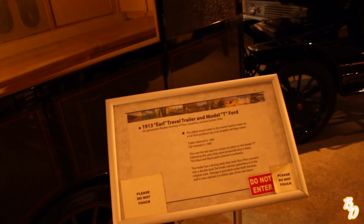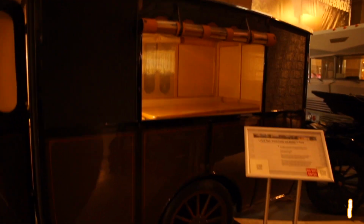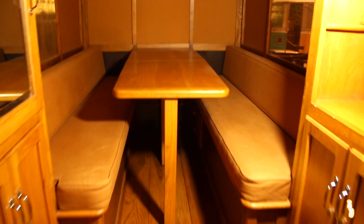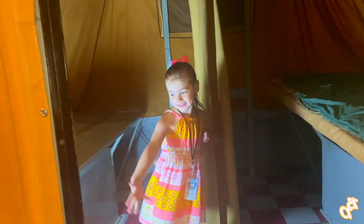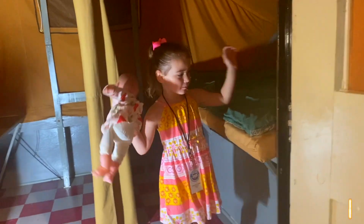'13 Earl travel trailer and a Model T. Historic Model T. Where's the trailer? That's pretty cool if you could go camping like that back then. That's just sitting area and some storage, but looks pristine though. Looks very cool. Is that cool? How is it a bed? A belt.